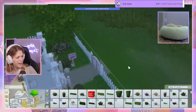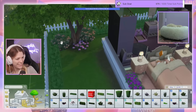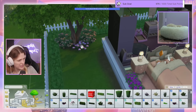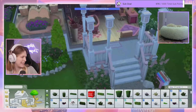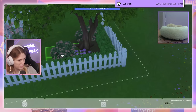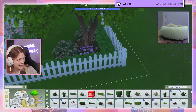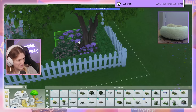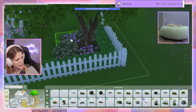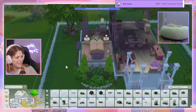Perfect. I love it. It's perfect. Okay, and then we can move these up more. Space them out a bit. Same with you guys. We can move you over here maybe. Maybe get two of these. Get another one, put it over here. Who knows? There you go. Love it. This is cute.